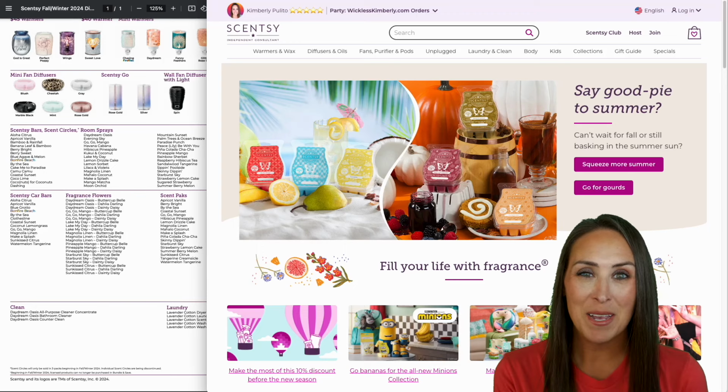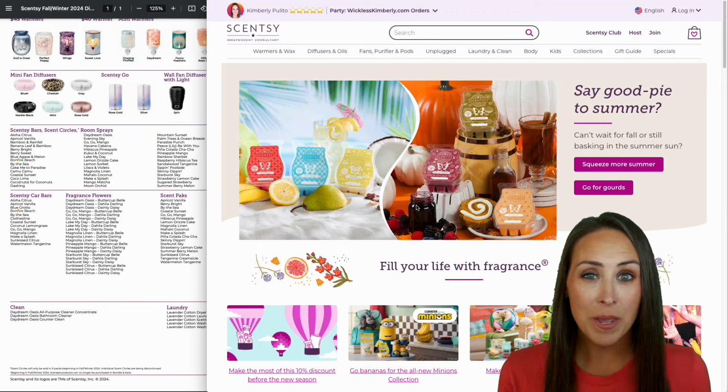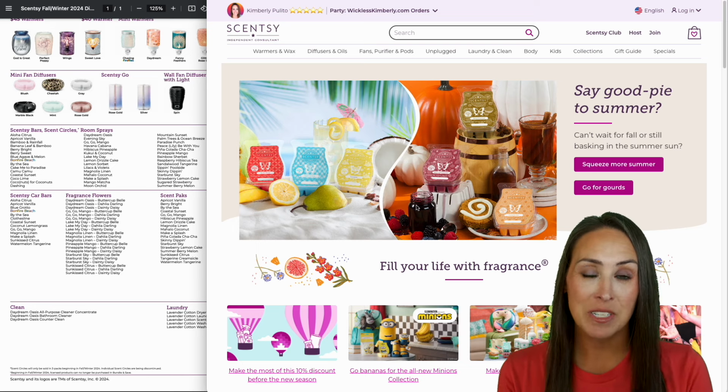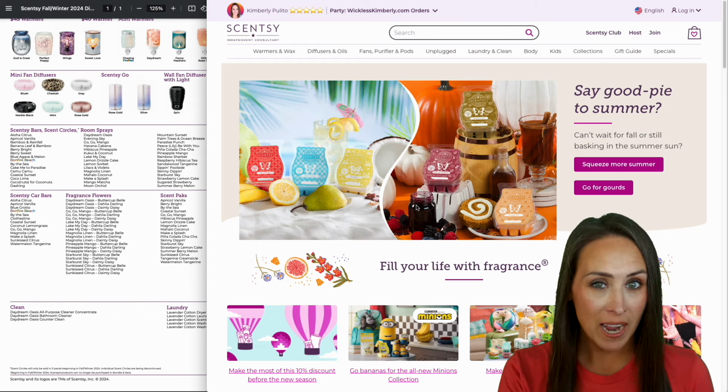Welcome back, Fragrance Fam. We are officially in the second half of August, which means we are about to get rid of a ton of spring and summer scents. So it's time to do a Scentsy Club edit. I'd love to share one of my favorite hacks with you.